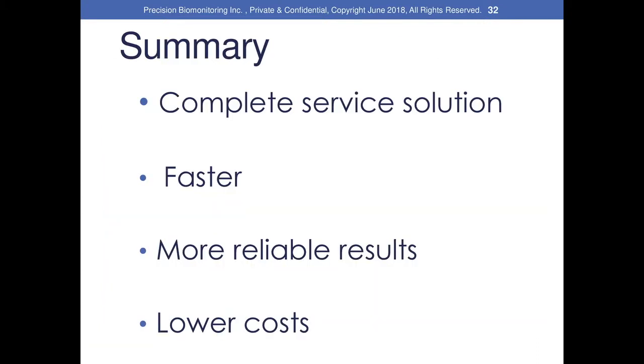In conclusion, Precision Biomonitoring can provide you with the full eDNA survey services. With the one-stop shopping approach, our field scientists will consult with you on the customized survey design unique to your requirements, complete the on-site sampling, the eDNA extraction, qPCR, data analysis, and reporting. This is all faster and at less cost than conventional methods for invasive species, species at risk, and keystone species, and this is not even considering the possibility of terrestrial or airborne eDNA detection.